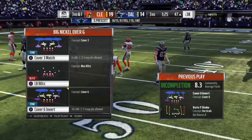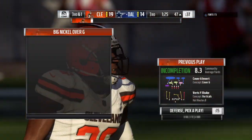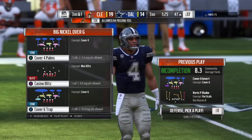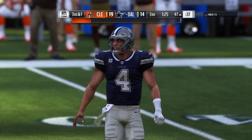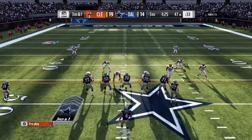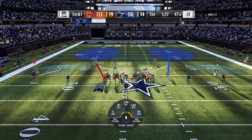Throwing again on 2nd down, but this time it's incomplete. Easy to tell who they're targeting on this drive. He caught the first 2 passes, but then this time unable to hook up. But I don't think that stops them from continuing to go back to him, do you? No. I mean, they've got a plan. They're trying to execute it.